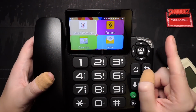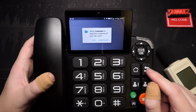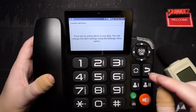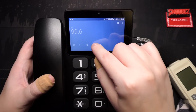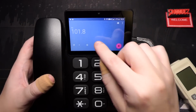And if you did hear from future SMOOREZ, I hope he told you some very valuable information, because I don't know about the camera at this point in time. Calendar looks like a calendar. Yes, it very much does. Email, not going to use that, but you can use email if you want. Cell broadcasts is just emergency alerts, that's okay. FM radio, let's find a radio station. 101.3 on a Friday night at like 6 o'clock. Oh, we'll go to 101.9.